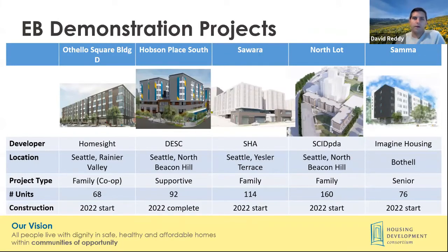All right, and here are the demonstration projects. There are five in the cohort. They're all mid-rise buildings, all built under the commercial codes, various developers, some of whom are presenting today on these projects. I know Skipta and that team presented this morning.